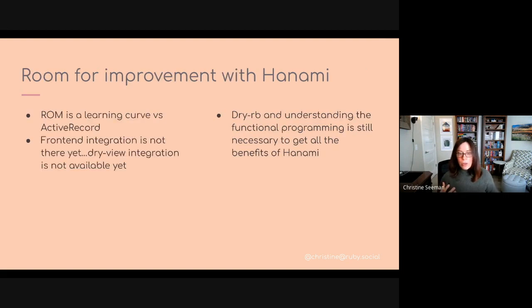But there are a couple of things that Hanami could use a little bit of improvement on. So ROM, we chatted a little bit about the persistence layer. Currently it does use ROM, which is another thing that Tim Riley is involved in, but it's not the same as Active Record, and that's a learning curve, especially coming from Active Record. There's not much front-end integration yet. It is brilliant with APIs, brilliant with web services, not so great with the front end, but that's something that's coming.